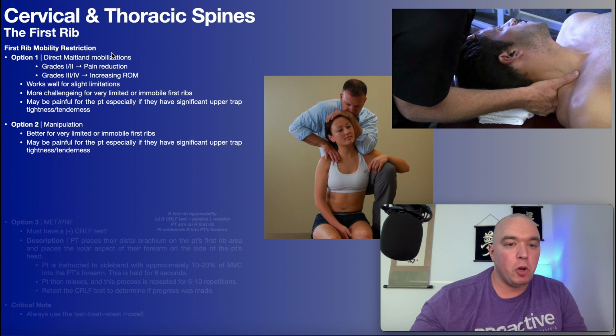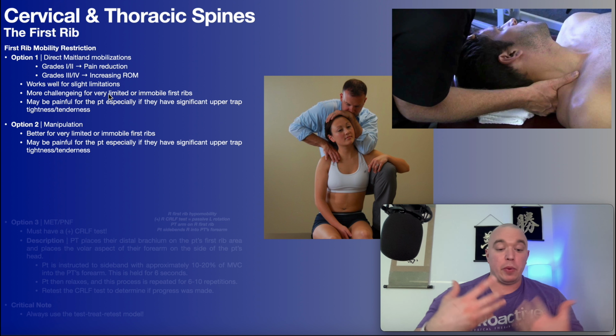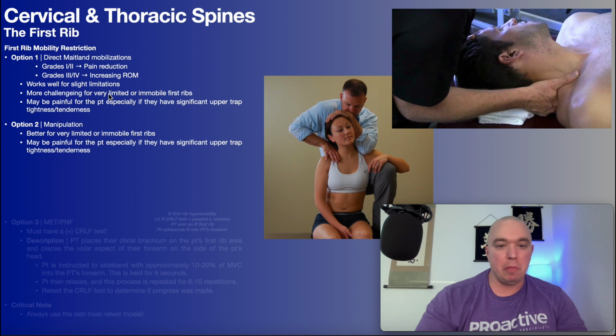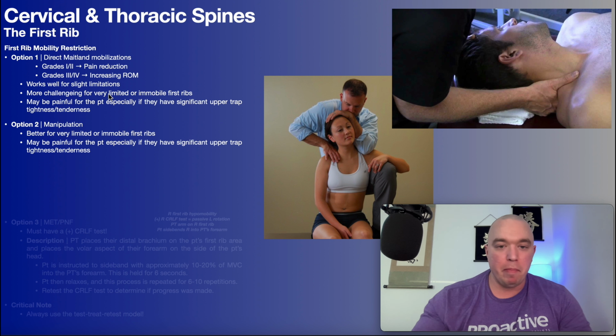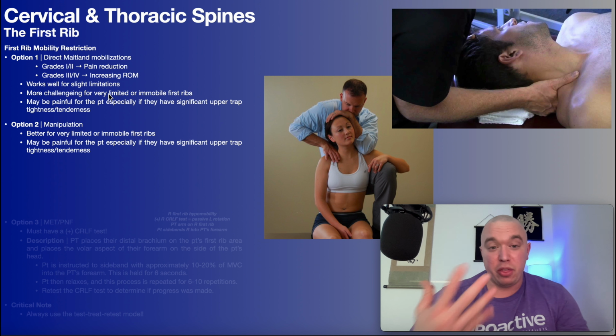Now, the Maitland mobilizations work pretty well for slight limitations. But when you get very limited first ribs, or what I would call immobile, like they just don't want to move, it's like a hard end feel, it's going to be more challenging on those, especially because you've got to be down there for like 30 seconds to a minute for the full set of a mobilization. And sometimes you've got to do that 3 or 4 times.